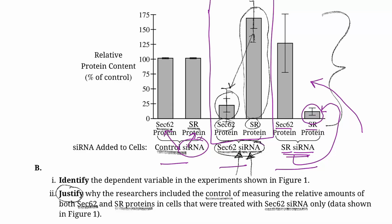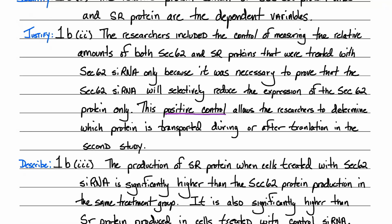So you really had to get into the reading to understand what was going on for this. Let's get to my answer. So 1B, I said that the researchers included the control of measuring the relative amounts of both Sec62 and SR proteins that were treated with Sec62 siRNA only because it was necessary to prove that the Sec62 siRNA will selectively reduce the expression of the Sec62 protein only. This positive control allows the researchers to determine which protein is transported during and after translation in the second study. We needed to know in the second study which transport protein is actually doing the job on these different proteins, and to eliminate one over the other would be helpful in making that determination. Therefore, we needed to know that certain siRNAs will in fact eliminate or lower that expression. Very important positive control, that first study in figure 1 for both.